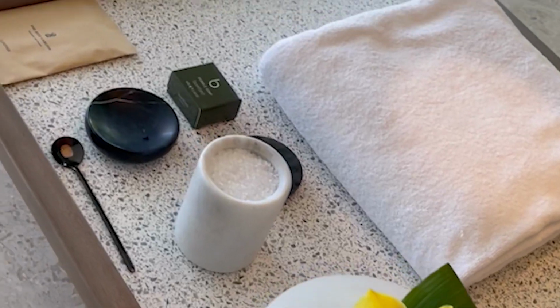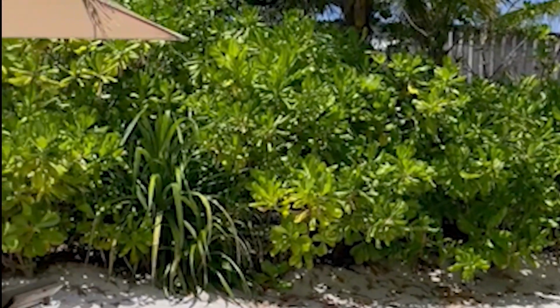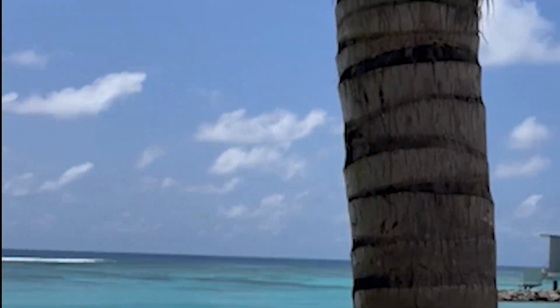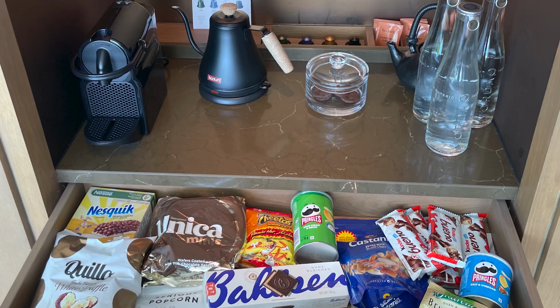All rooms on the island are considered villas with their own private pool. Our room had direct sand access to the beach, sun tanning beds, and the private lagoon swimming area. Everyone can also check out their own snorkeling gear and keep it in their room during their stay. We stayed for 8 days and 7 nights, so we brought a lot of clothes and snacks with us, but the room does provide some free snacks and soft drinks.